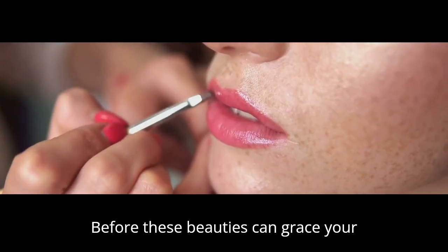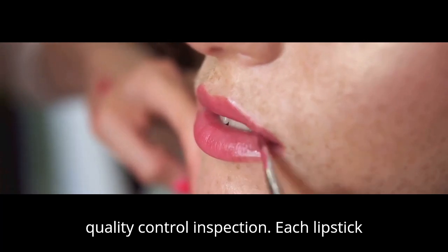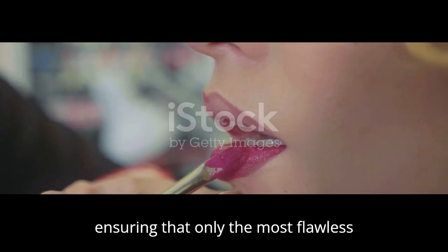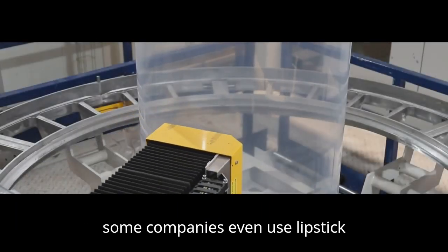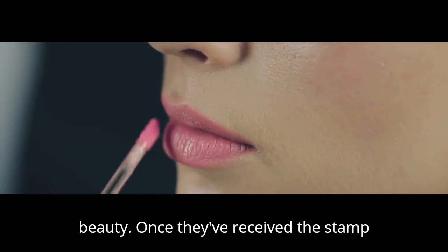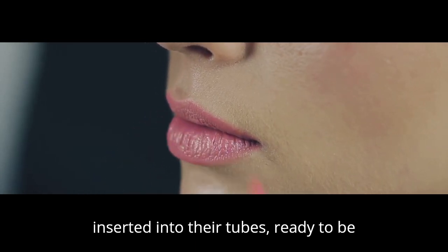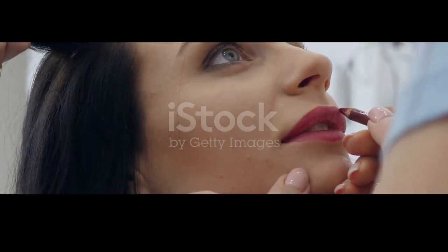Before these beauties can grace your makeup bag, they must pass a rigorous quality control inspection. Each lipstick is carefully examined for imperfections, ensuring that only the most flawless products make the cut. Did you know that some companies even use lipstick analyzing robots? Talk about high-tech beauty! Once they've received the stamp of approval, the lipsticks are carefully inserted into their tubes, ready to be capped, packaged, and shipped off to a makeup lover like you.